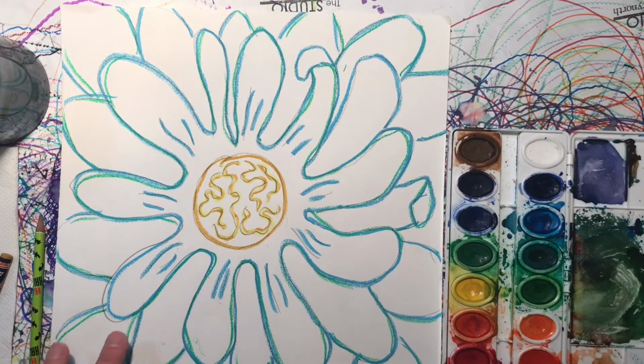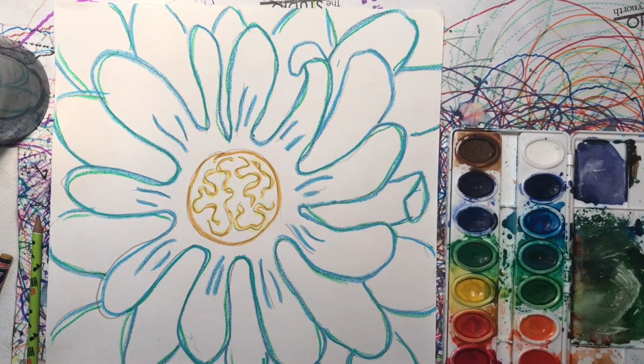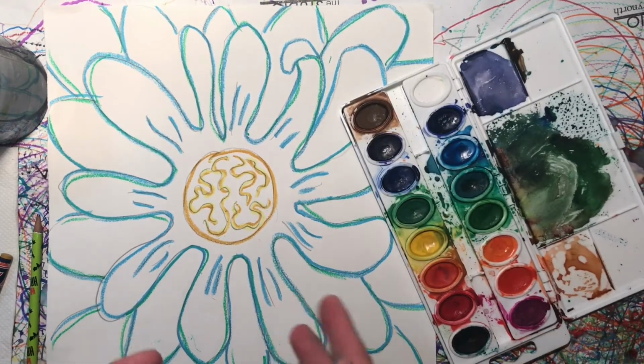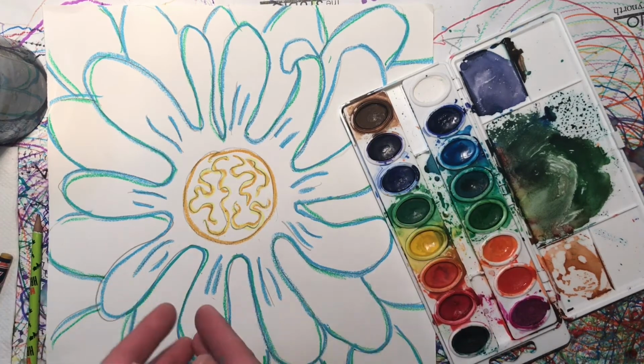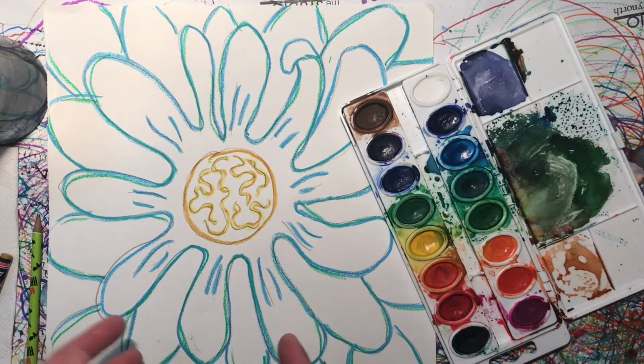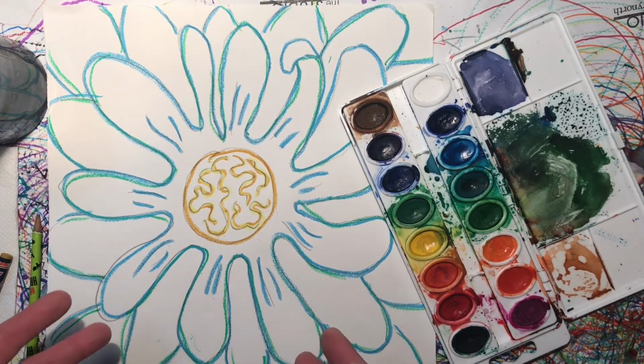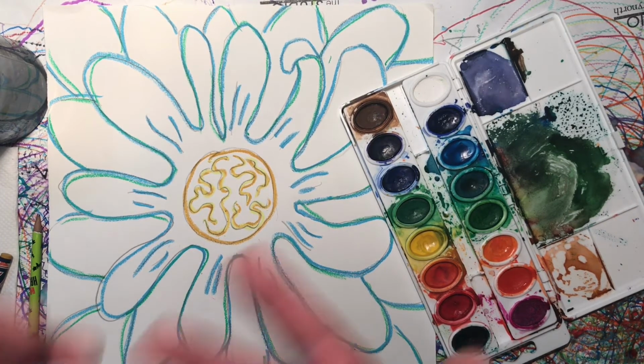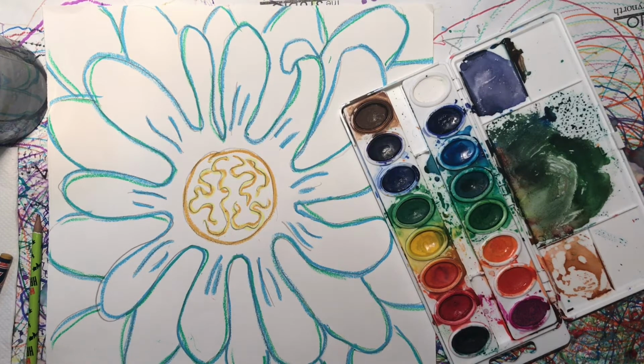I have my oil pastel down, and if you remember from some of our previous lessons, one of the cool things about using an oil pastel with a watercolor is that the watercolor and the oil pastel won't mix. So these beautiful lines created from the flower that I've drawn are going to stay in place because the watercolors are not going to paint over them or cover them in any way. So I'm going to start painting. This is the fun part.